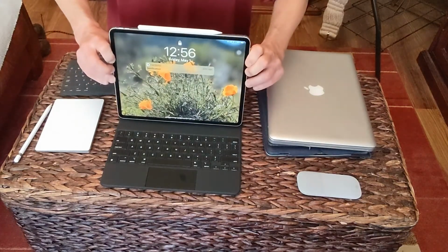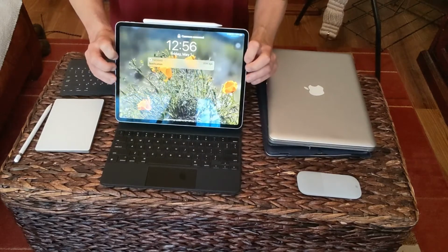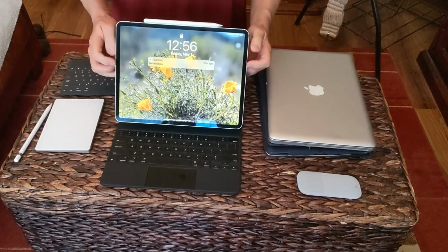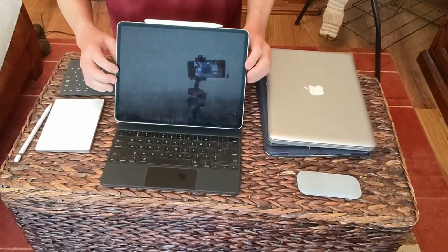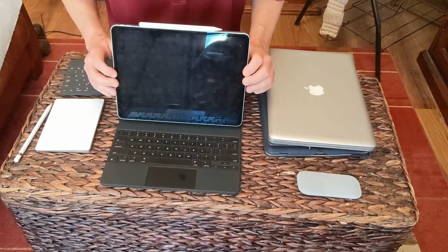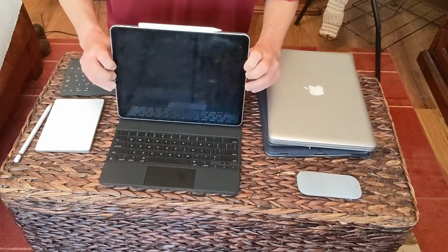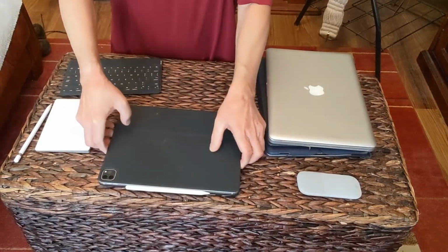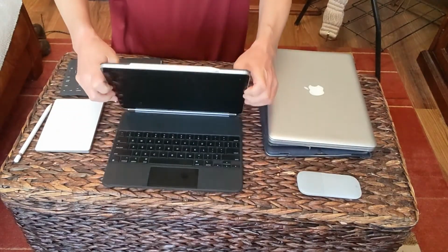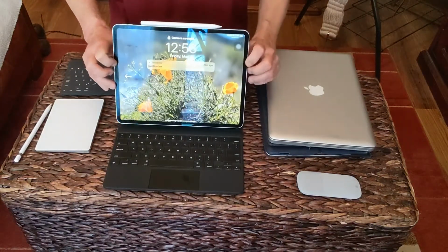It automatically turns on. Is that freaking cool or what? That's a little thing, but is that freaking cool or what? It went back off quickly because I didn't swipe on it to wake it up. But it turns itself on. Let's see if I can get it to do that again. And then, see, it turns on.